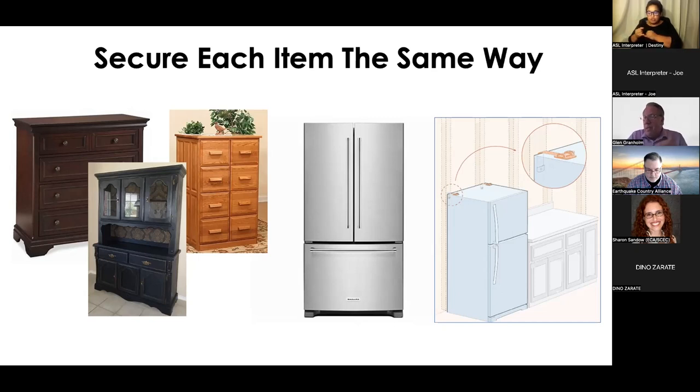So conduct a hazard hunt. Identify which items could injure someone if they fell on them. Secure those. Which items could block an exit or an entrance, maybe keeping first responders from getting in? Secure those. Which items are connected to a gas line? Secure those. If the appliance, like a dryer, is not built in, a built-in gas range, you're not going to worry about.